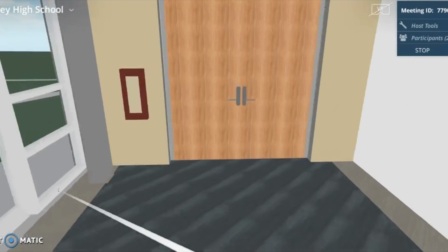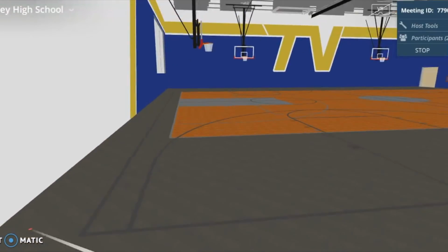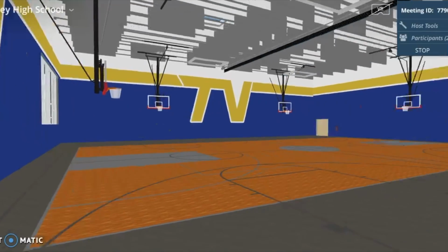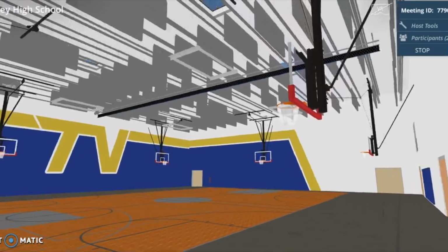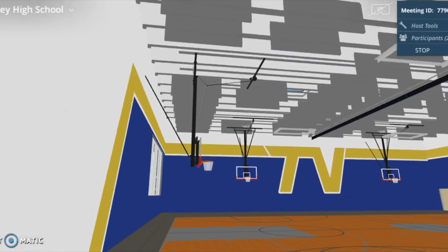Another set of restrooms. And then here is the auxiliary gym with 2 cross courts and then a full-size court with multi-purpose flooring. So that's it for now.